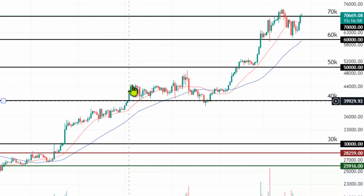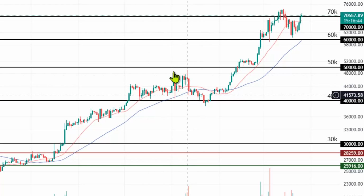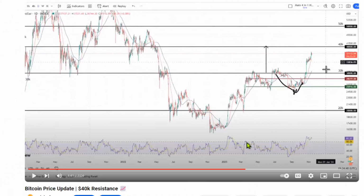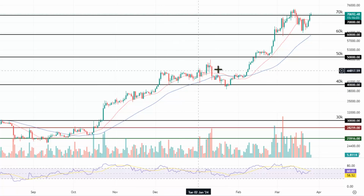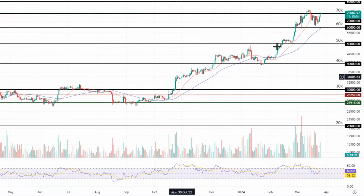We actually broke above it very decisively, and the price stayed not only above the 40k level, using 40k as a support, but the price also stayed above both moving averages, the 20 and the 50. So the moving averages were acting as a support as well. So yeah, I wasn't very accurate in my last call, that I expected either rejection or consolidation at 40k. What I was anticipating is consolidation at resistance, meaning below 40k. But in fact, we did consolidate above 40k. Either way, after we broke 30k, which is this one, we have been going up pretty vertically.